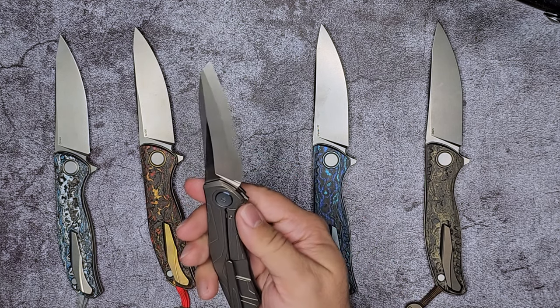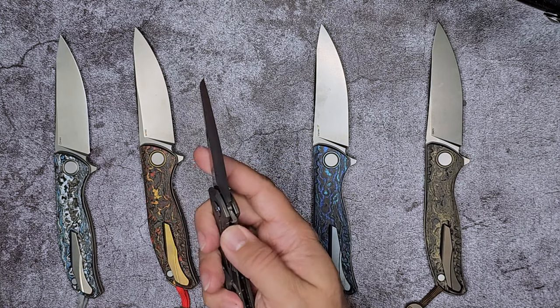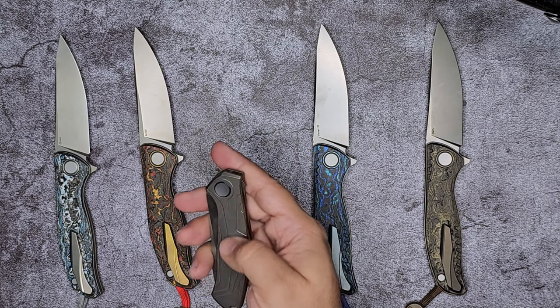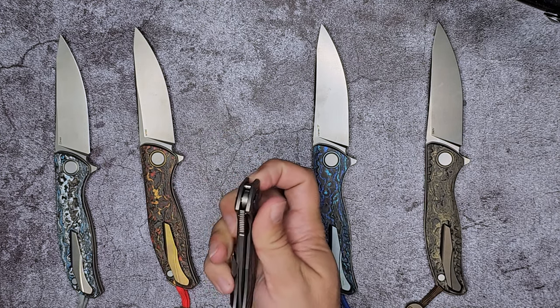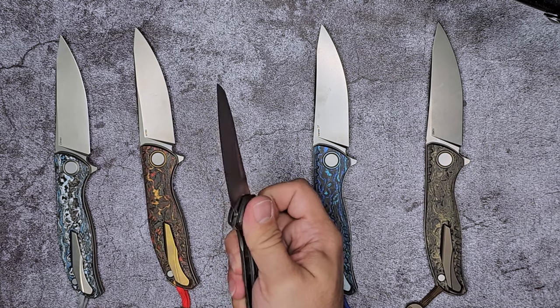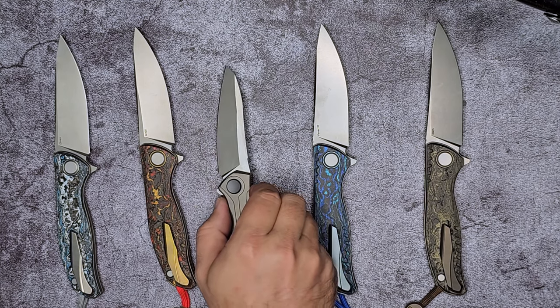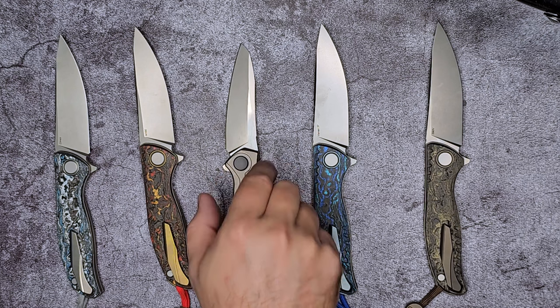So this one is kind of a unique knife. It's a little bit more, I don't know, futuristic is probably the word. But if you so much as look at that lock bar, it will not deploy. So it's a little finicky in regards to action, and closing it is just a dream.